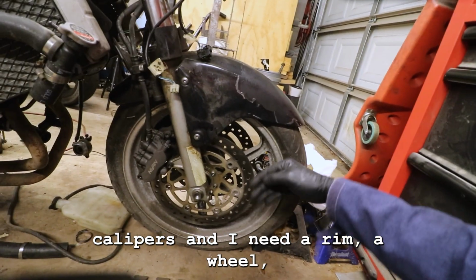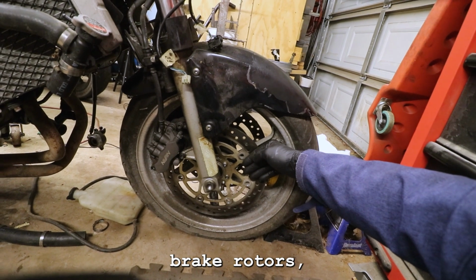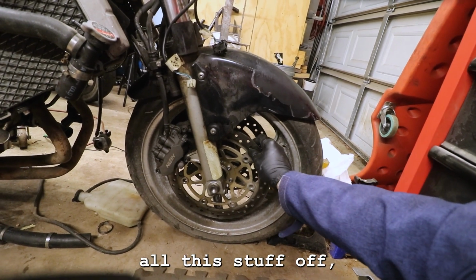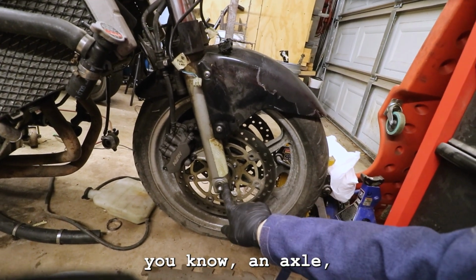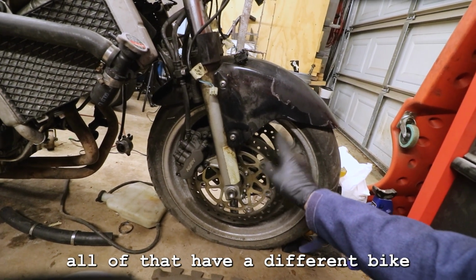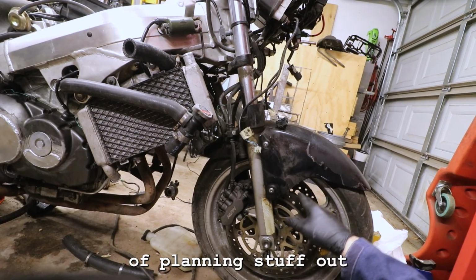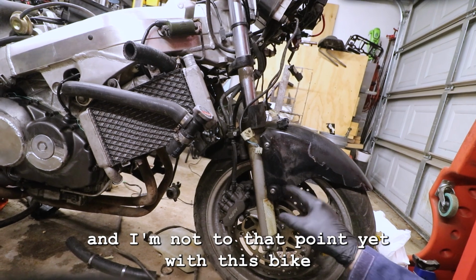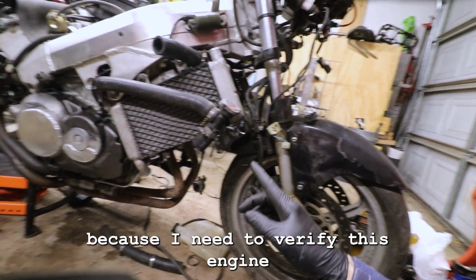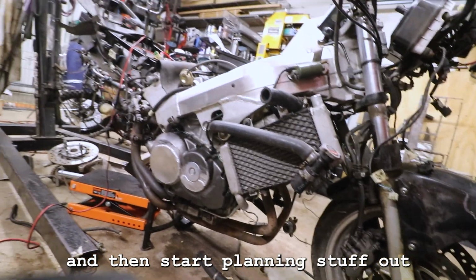calipers, I'm gonna need a rim, a wheel, brake rotors, all this stuff off an axle, all of that off a different bike. I'm just sort of thinking aloud here, and it involves a little bit of planning stuff out, and I'm not to that point yet with this bike because I need to verify this engine and then start planning stuff out.